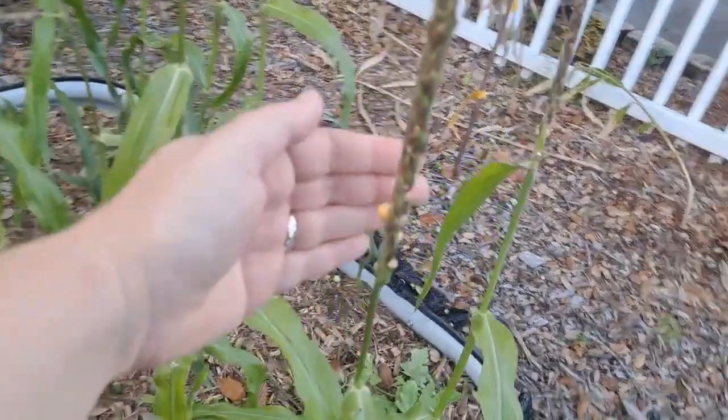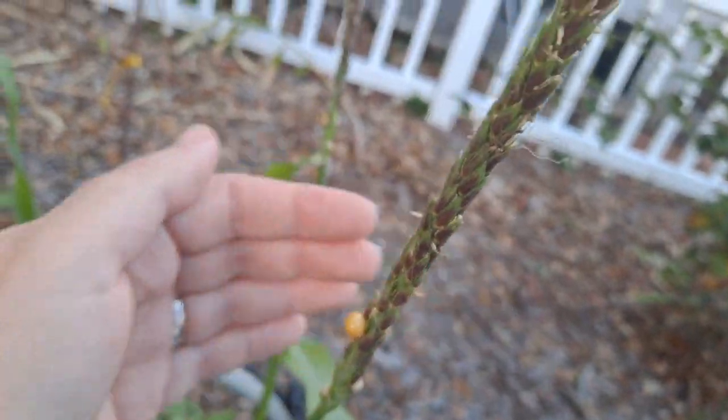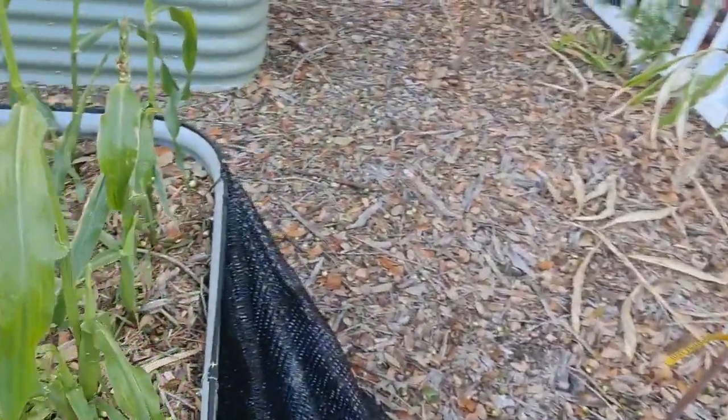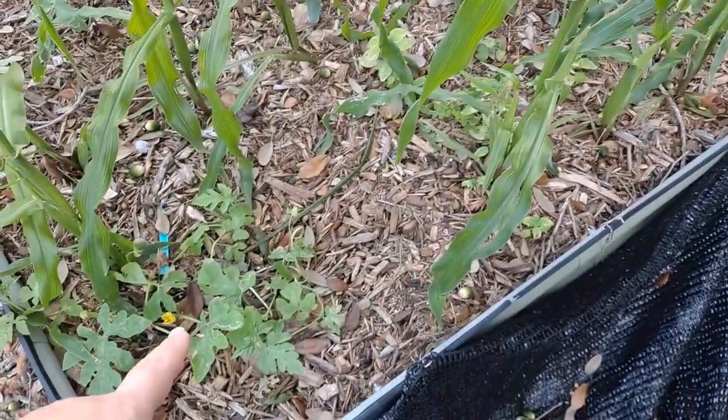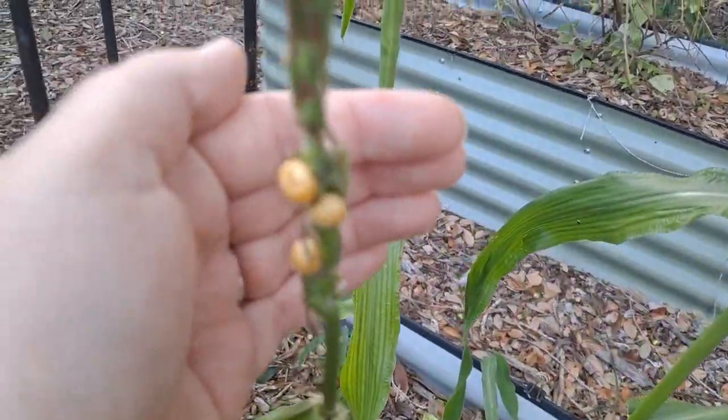This corn, this is like our third time growing corn. We've never seen kernels coming out of the male flower. Oh look, there's watermelon. That looks so weird.